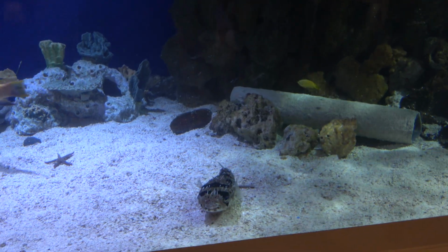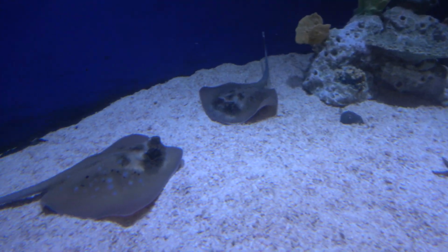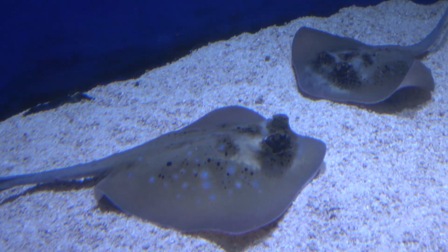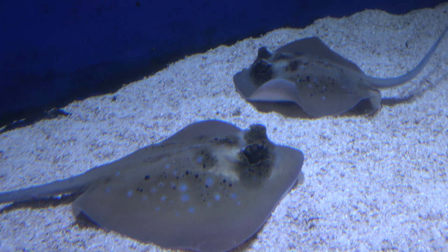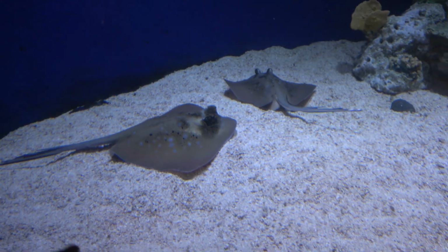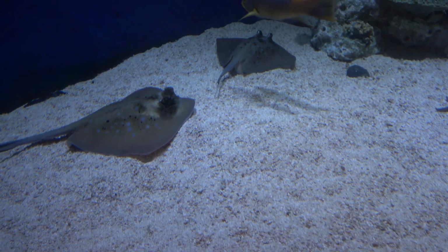In here you've got another puffer fish, as well as the blue spotted stingray. Although these two don't really have super vibrant colors, some of them, the blue spots, it's very, very bright. They like to bury themselves to protect themselves from predators. That makes sense because they look like they blend in with this color of sand at the bottom.